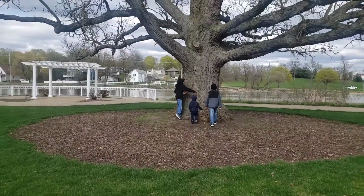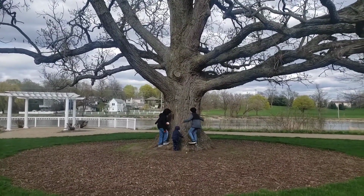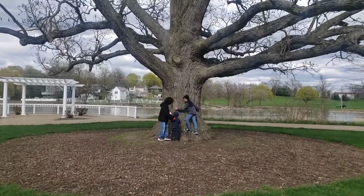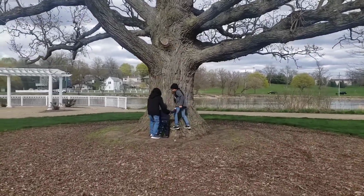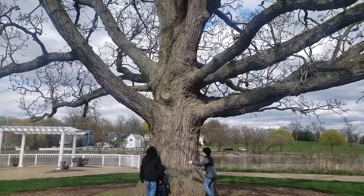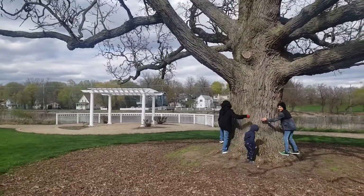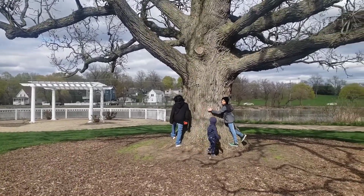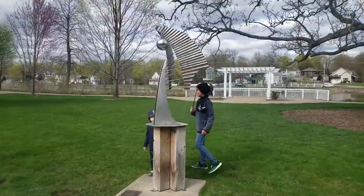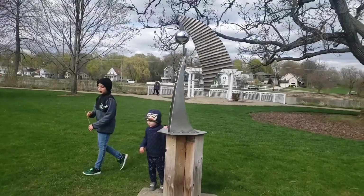This tree is humongous. Let's go see if we can hug it. Aw, I don't think we can hug it. It's too big. Wow, this one looks like an angel with wings.